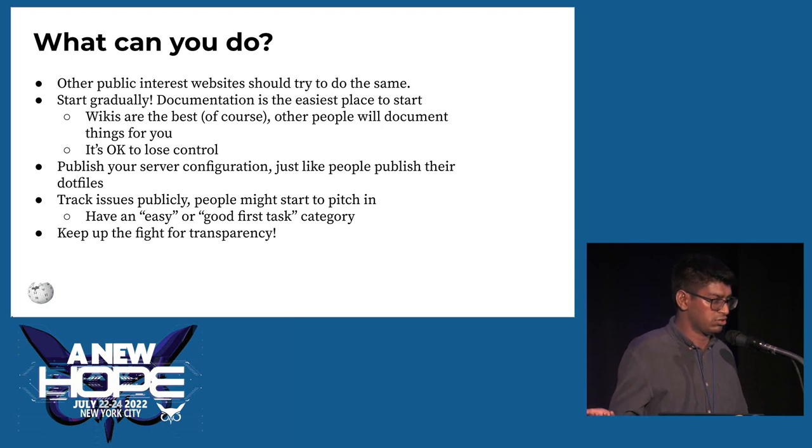And then in general, just keep up the fight for transparency. Be the little source of friction. Choose your battles of when you want to ask people to document something publicly, or when you want to have a conversation in public as well.